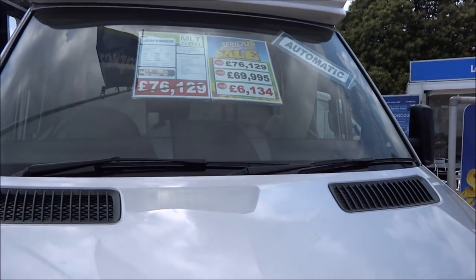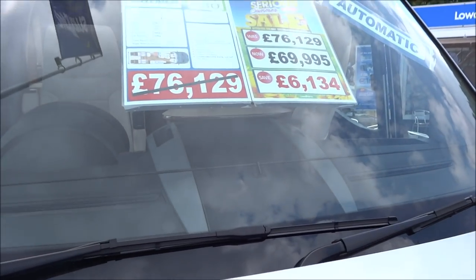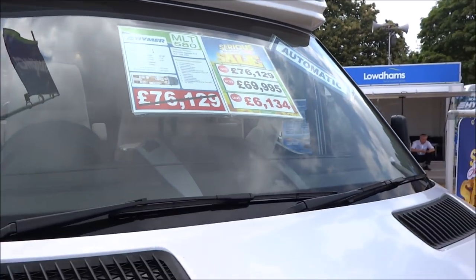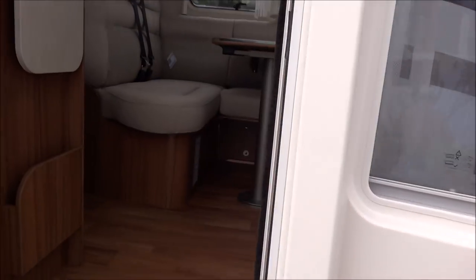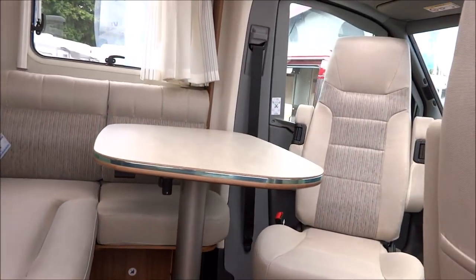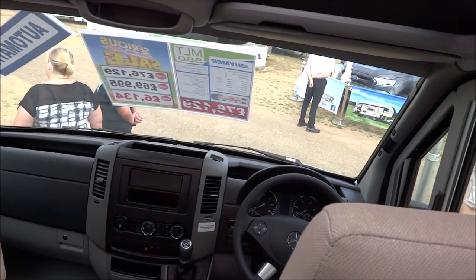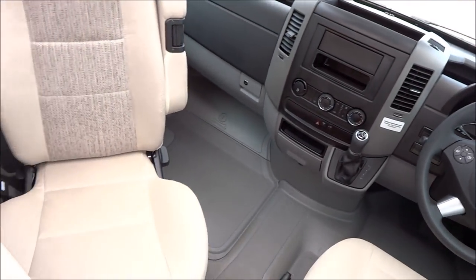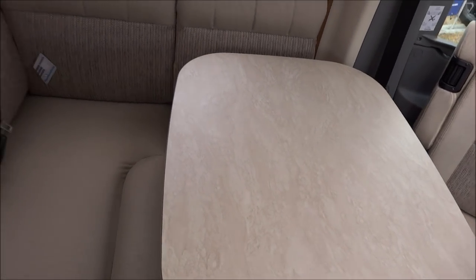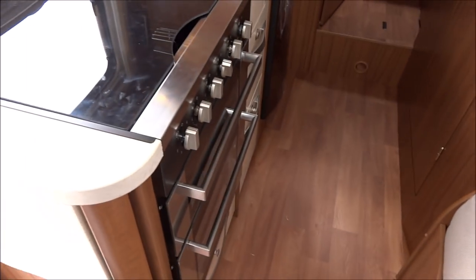We found one we like on a Mercedes Sprinter. It's a Hymer. Automatic transmission. Let's go inside and have a look. Really nice roomy cab on the Sprinter. Two swivelling seats, a table that moves left, right, forward and back. Quite a nice lounge. This is the only lounge area in this model.